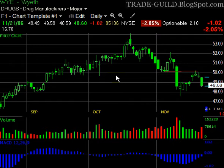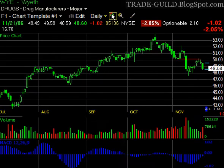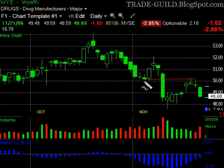WYE, Wyeth. This was a short on the video last night, and basically what we were looking at, here's a little wider view, was this former support becoming resistance over here, a nice area to short this stock. Look at these three little dojis and spinning tops or stars, and a nice day today, down 2.05%. So keep an eye on WYE if you're in it. I think I would hold. Maybe we'll get a little support down here off this hammer around 48. Hopefully it'll just bust right through that level.